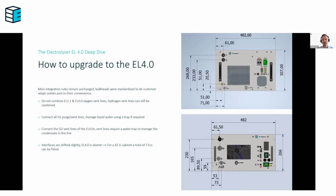So we have a renaming of this port, because we found out that for some customers it's a little bit confusing to call it purge line, because purging usually refers to nitrogen purging to clean the pipes, etc., which is not really the case in our electrolyzers. So we renamed this port to H2 vent line, but it's compatible with the EL 2.1, so you are still able to connect those two ports, H2 purge and H2 vent.